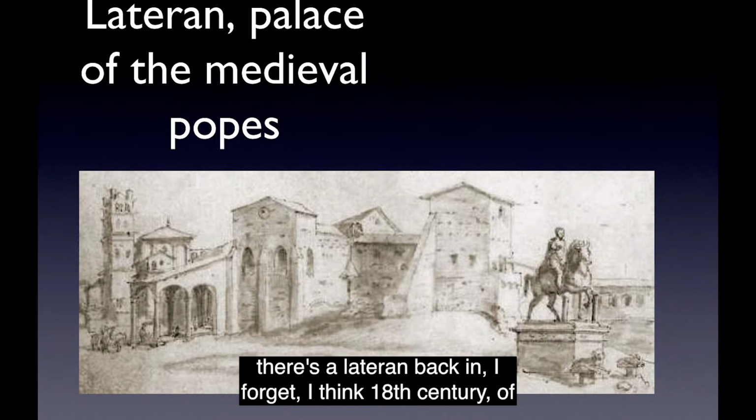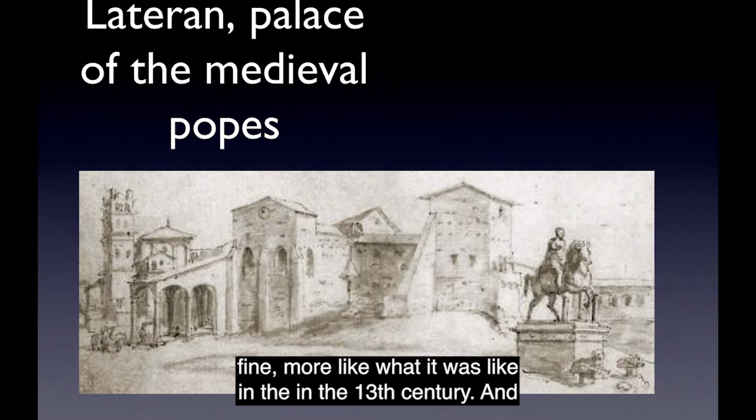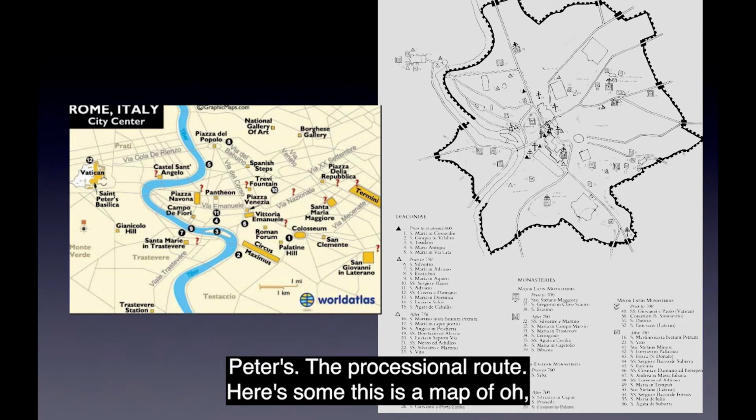So there's the Lateran. That's, I think, 18th century. Of course, now it's surrounded with asphalt and so forth. But that's probably more like what it was like in the 13th century, and that is where the medieval popes lived. They did not live in St. Peter's. The processional route.